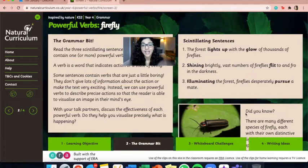I can see actually how much more interesting the sentences are with these powerful verbs. Instead of saying lighting up the forest, saying the word illuminating just makes it sound so much more bright and colourful and vibrant. And that's what I'm hoping you will be able to do with your sentences.